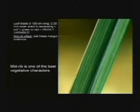Fuse that with Cogongrass. As I said, Cogongrass is highly variable. There's a lot of traits about this plant that can be very phenotypically plastic. It can have leaf blades that range from 3 to 100 centimeters long, so from an inch to a meter long. The leaf width can be between 2 and 20 millimeters wide.